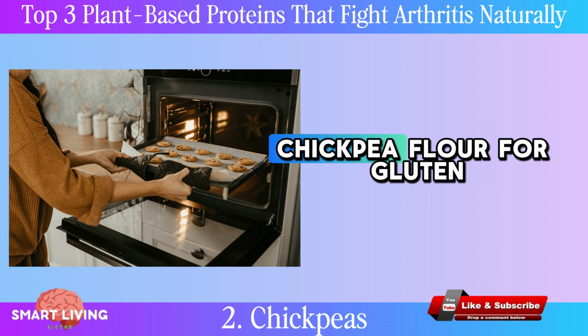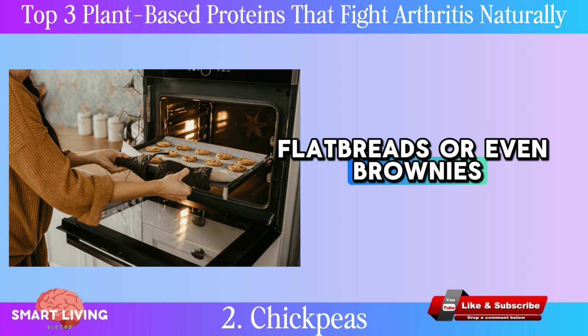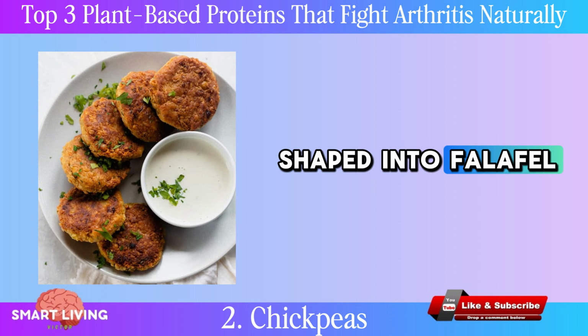You can even use chickpea flour for gluten-free baking. It works wonderfully in savory pancakes, flatbreads, or even brownies. Chickpeas can also be blended into veggie burger patties, tossed into pasta, or shaped into falafel.